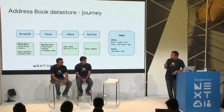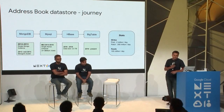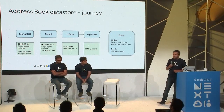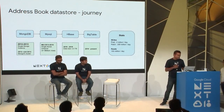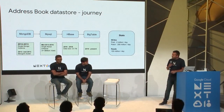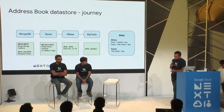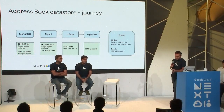Address book is one of the biggest data stores in Hike and has undergone a lot of transformations over the years. The use case for address book is very simple. Whenever a user joins Hike, the entire contact book of the user is synced back to our servers. And this information is later used to serve different use cases. The read pattern of this data is actually two-dimensional. First one is a forward-looking query, wherein you want to query all the users that are there in a particular person's contact book.